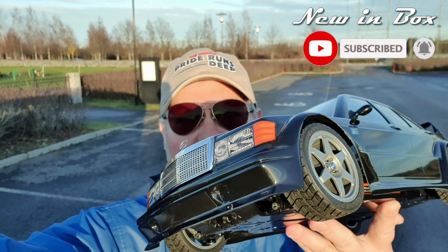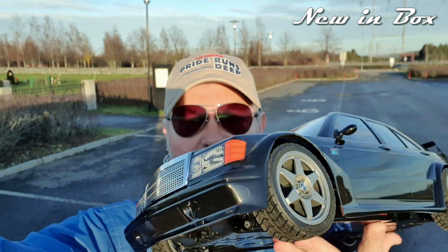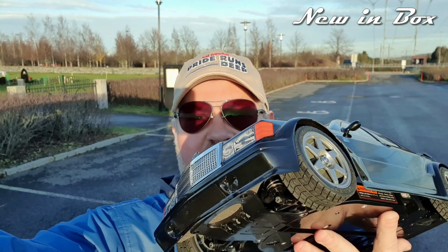Today we're going to look at this one. This is the really nice Mercedes 190E 2.5-16 Evolution 2. And the kit number for this beautiful car is 46609.